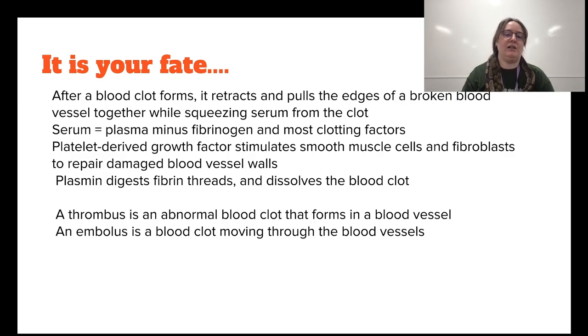So after a blood clot forms, it reacts and pulls the edges together of the broken blood vessel, squeezing the serum out of the clot. Serum is plasma minus the fibrinogen. And it's a platelet-derived growth factor that stimulates the smooth muscles and the fibroblasts to repair the damaged vessel walls. Like I said, they put down the fibrin haphazardly and we get scars. Plasmin digests the fibrin threads and dissolves the blood clot, which is important because after the blood clot is done holding it all together and making sure the blood isn't leaking out, we don't want it staying, because if it does that, it becomes dangerous.